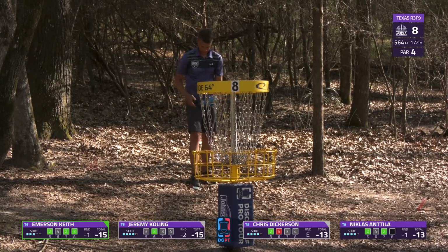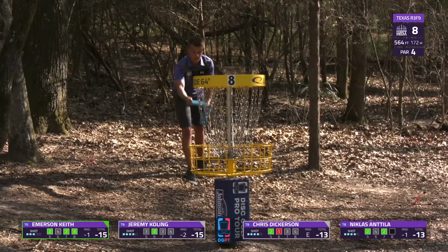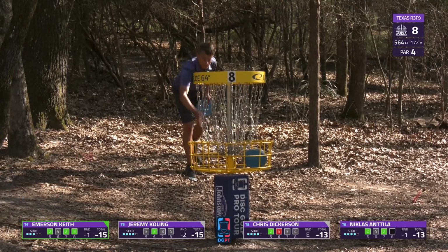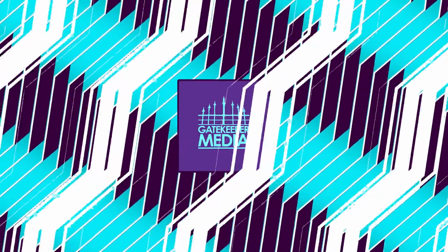I think that needs to be a t-shirt. What? Bogeys are dumb. That's actually from Ellen Woodboom. She has a pin that says bogeys are dumb. I got it from her. It needs to be a t-shirt. Just to be a stamp on a disc.